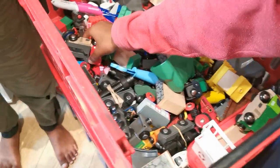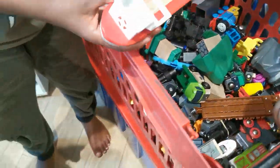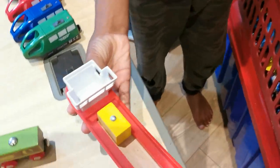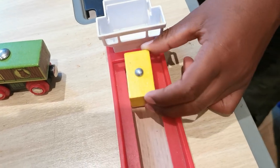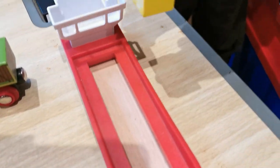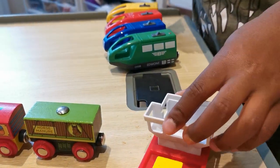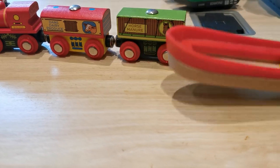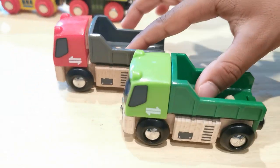So we are selecting everything from the box. Oh, wow. This is my favorite box. It's so cool. You can put stuff like this on it. Cargo. Yeah. And then from a crane, a special crane, you can take it off. Awesome. So let's drive that somewhere. Or you can put it on these cars. Oh yeah, the Brio tracks. But it's better on these little carts.